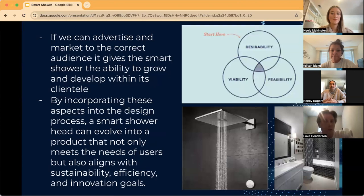Getting more into that, the next part was how do we advertise, and how do we grow our clientele from that? So we had to find target markets, and we decided that it was definitely luxury home owners as well as luxury home contractors, the people who build these homes, so we can reduce the upfront costs of installing these by having them already installed in new luxury houses that were being built.